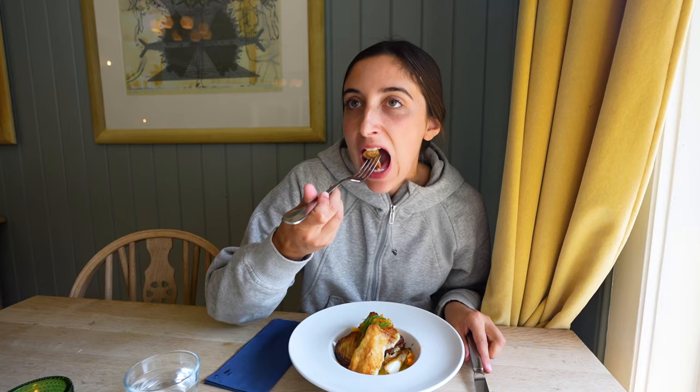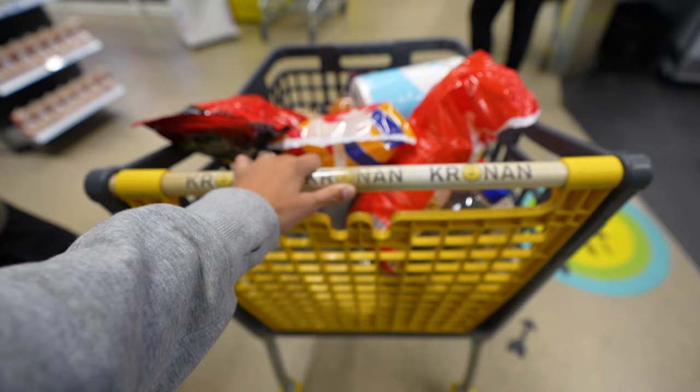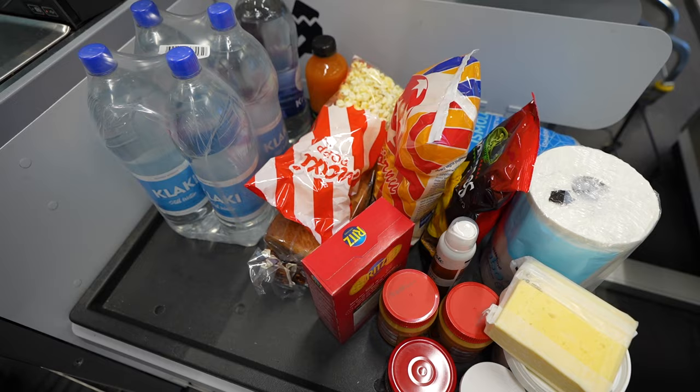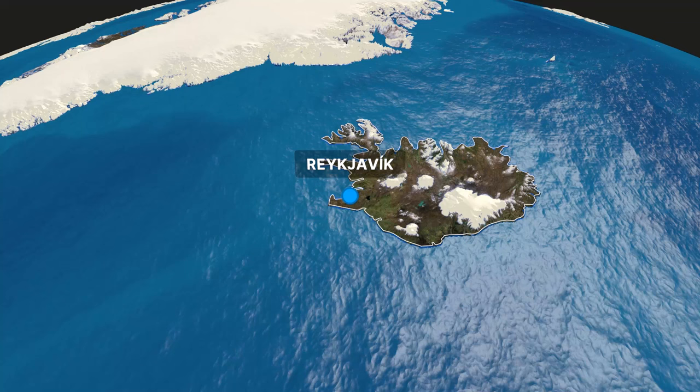And to cut down on costs, our first stop, once we picked up our rental car, was to go to the grocery store, where we picked up the famous skyr yogurt, which is actually made the same way as cheese and is high in protein and low in fat. Our total for almost a week's worth of groceries was $150. We are now in Reykjavik for the day to try more Icelandic cuisine.